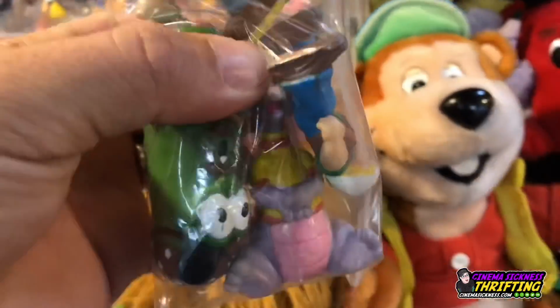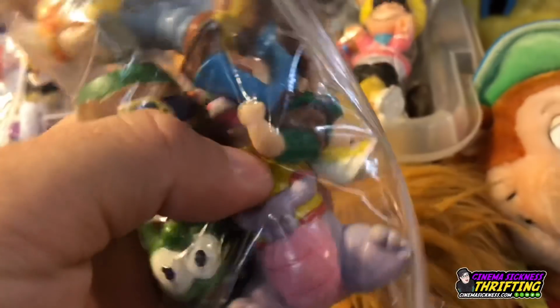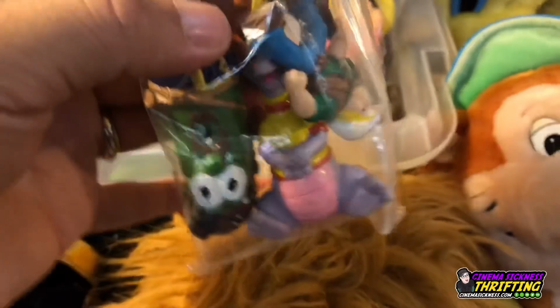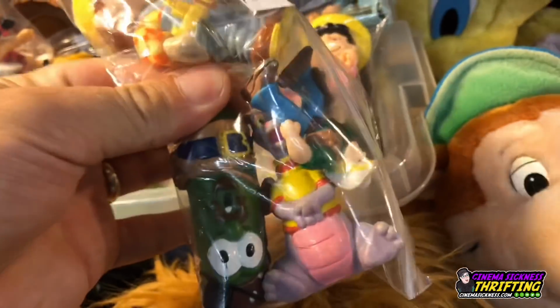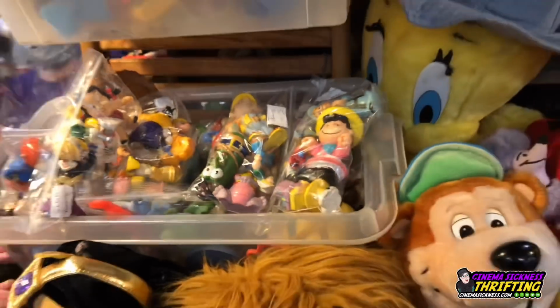Right away, I'm already finding some Figment within these toys, but unfortunately, that is one of the Figment figures I already have. There actually were a bunch of these, but I see this one all the time. It's the other ones I never come across. $5 for this would have been a great deal, just for that Figment alone. But like I said, I already have it, so I've got to pass.